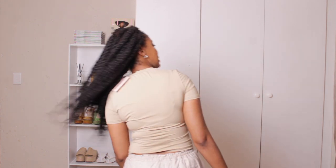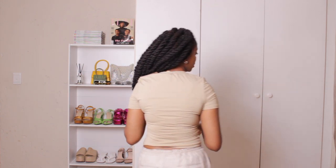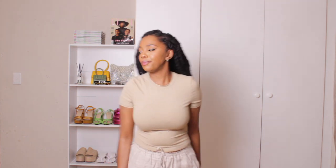But yeah, another 10 out of 10 situation. Just the wrong size, I think. But honestly, I feel like if my boots are smaller, this top would fit the way it's supposed to. But yeah. Now let me show y'all the skirt that I got.